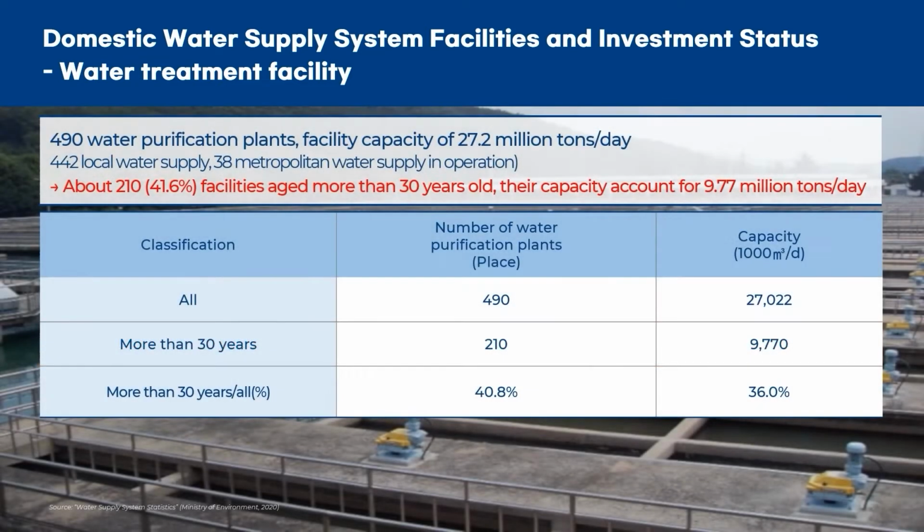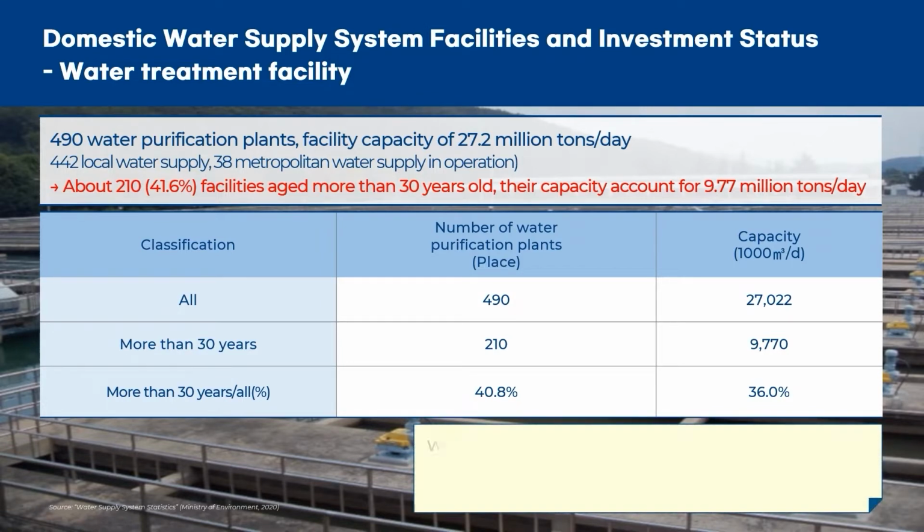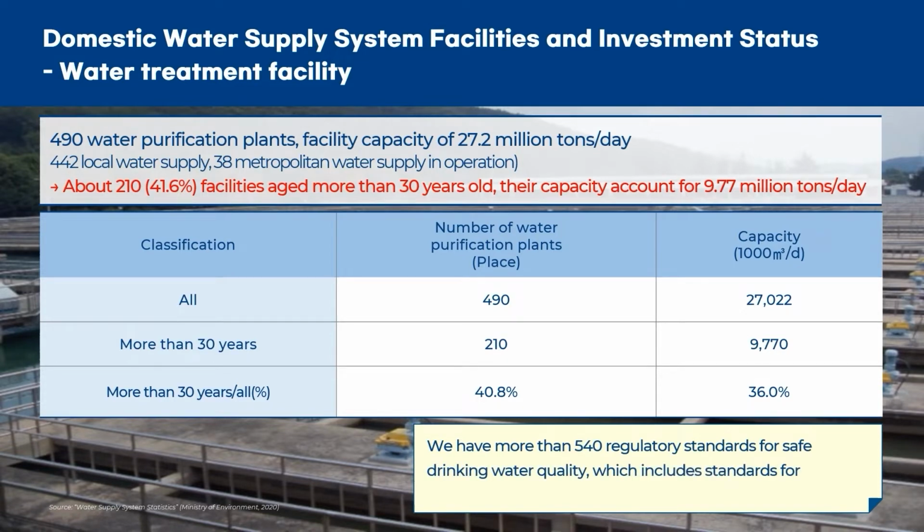We've serviced water supply since 1907, so there have been many changes and technological developments in the Korean water supply system. We have more than 540 regulatory standards for safe drinking water quality, which include standards for potability, 1,4-dioxane, phenol, and microorganic substances. Our engineering focus is on restructuring and rebuilding water supply into a distributed and smart system to satisfy those standards.